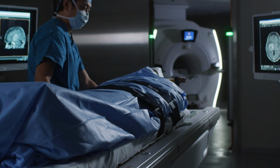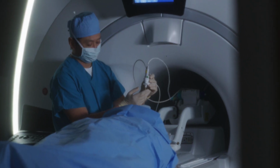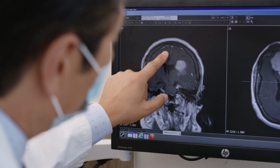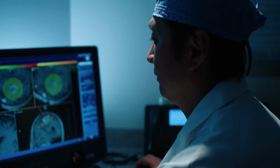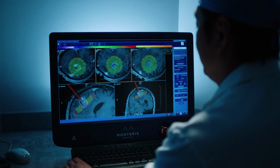For brain tumors, we have the ability to do mapping with functional MRI and diffusion tensor-weighted imaging to map the tracks of the patient's language centers, visual centers, and motor centers, and protect those areas. We can actually physically see on the imaging where the tumor is and where those tracks are and how they are displaced, in ways that maximize the chance that you're going to resect the entire tumor but minimize patient side effects afterwards.